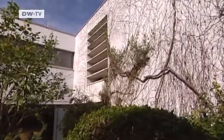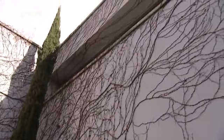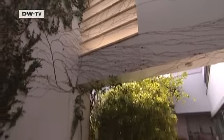Antonio Cruz designed the house himself. It's 500 square meters in size. The rooms are arranged around the courtyards. The larger courtyard here is 10 meters by 14, and the little one over there is 4.5 by 4.5.